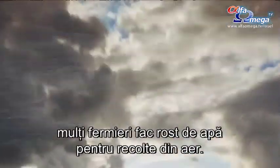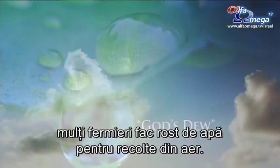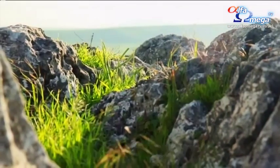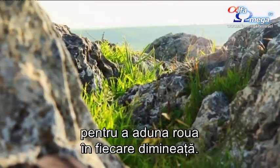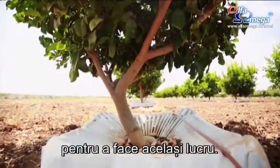Many farmers are getting water for their crops literally out of thin air. Ancient Israelites used stones to collect the dew every morning. Now an Israeli company is using plastic trays to do the same.